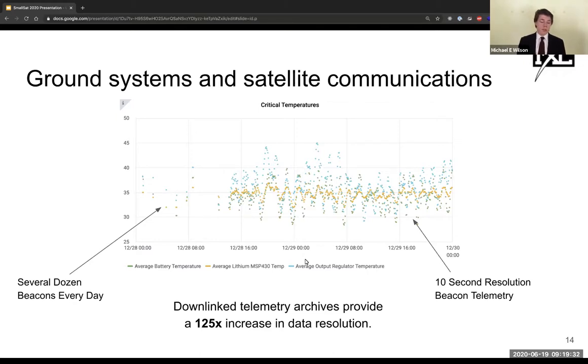For this reason, our flight spacecraft log and compress data into archive files. Our GRIFX satellite currently stores more than 5 years of historical telemetry beacons from orbit, but until Midas was created, we did not have a way to quickly downlink and analyze this archived data. These downlinked files result in an invaluable 2 orders of magnitude increase in our data resolution.